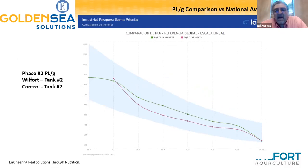Here in the other set of tanks, tank five, the darker line, would be the Wilfort, and tank seven would be the green line. Here we saw very similar growth. This was the one control tank that gave better results. And they both wound up at the top end of the national average. These are preliminary tests, and we've got to do a lot more work here.